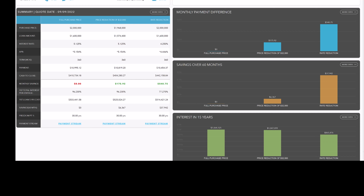Okay, so let's take a look at what I call the rate reduction strategy. I'm going to give you an example of a full purchase price versus reducing the purchase price, and then also an option where instead of reducing the purchase price, we give the buyer a credit from the seller to buy down the interest rate. It'll be quite apparent when I show this to you.